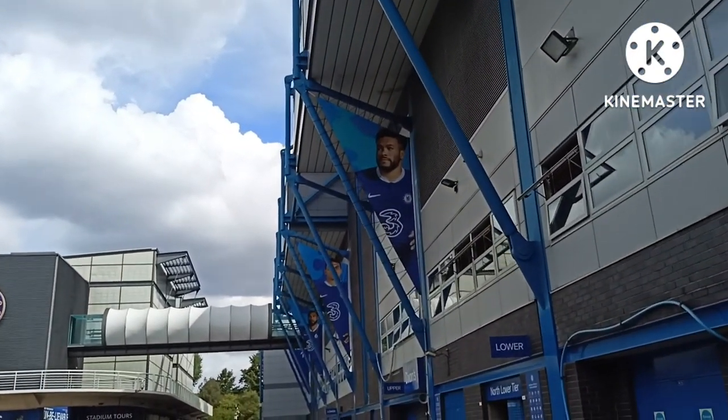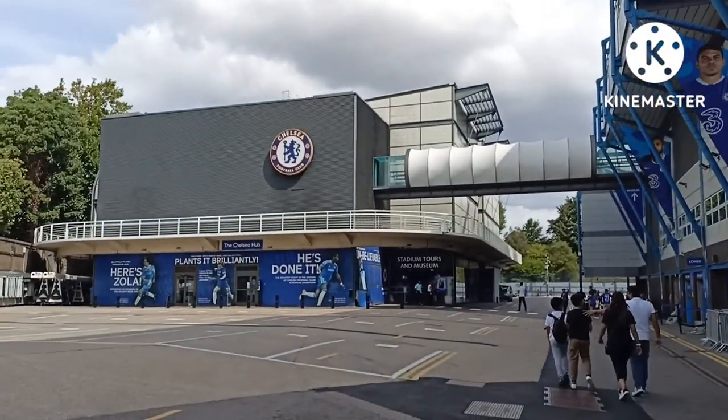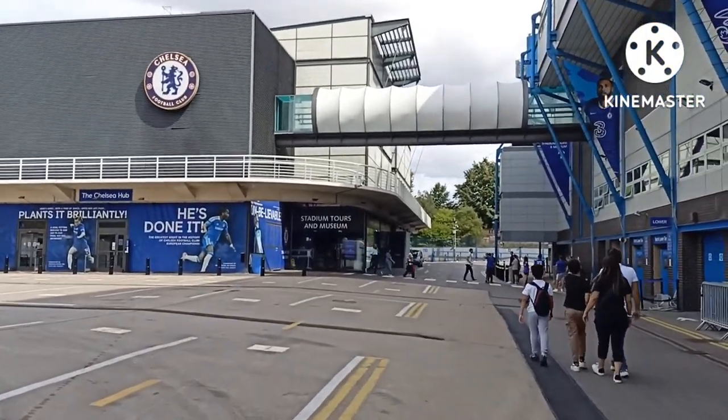Cutouts of the players are pasted here. So that is the entrance. So tickets are done. Now I will visit the museum first, then from 1 PM I will go to the stadium, because it's a conducted tour, there will be a guide over there, so they will start the tour at 1 o'clock sharp. So by that time I have 15 minutes in my hand, so I will visit the museum. So let's see what is there.